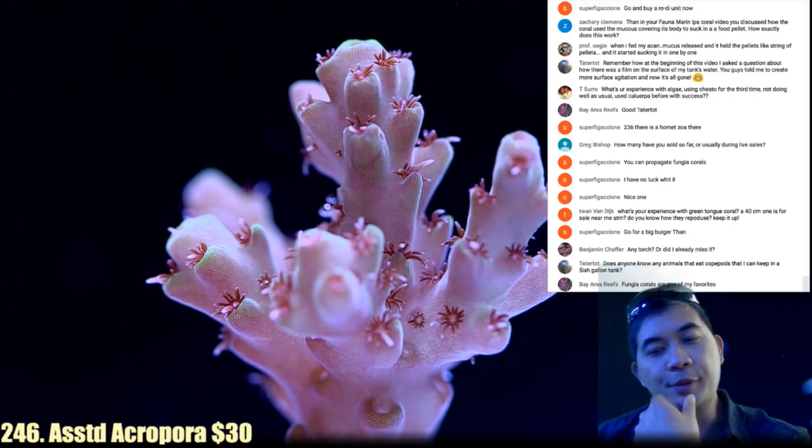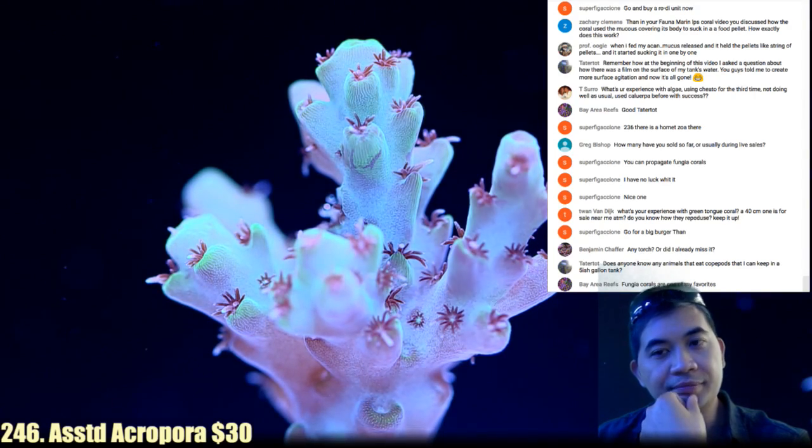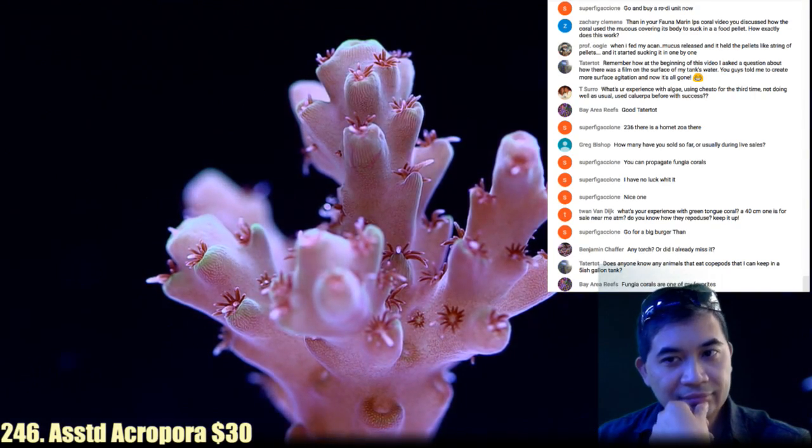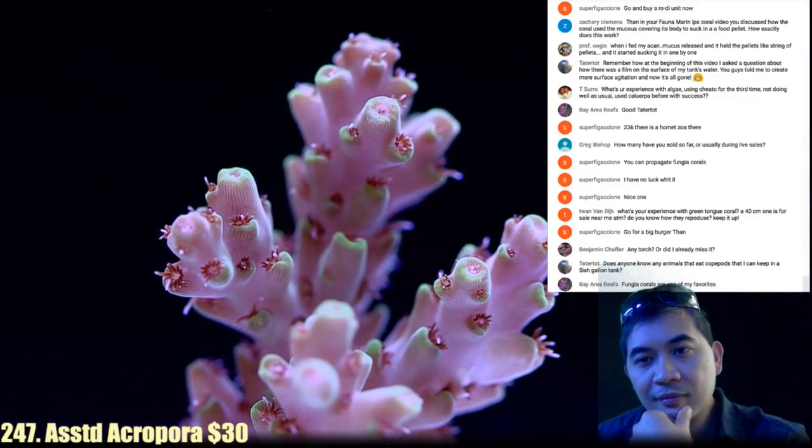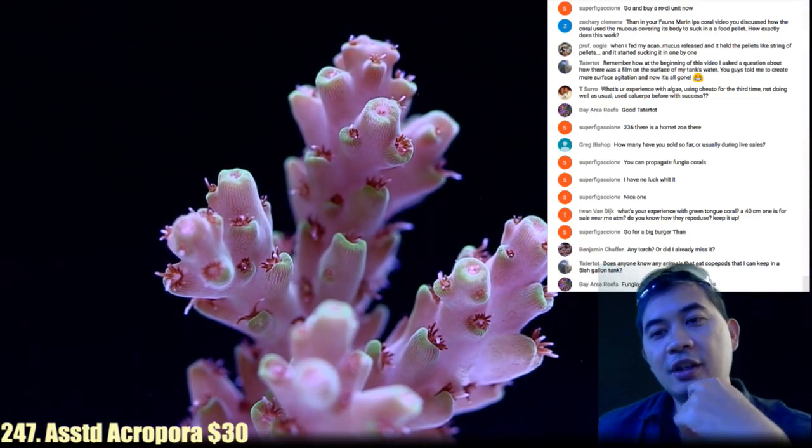Interesting fluorescence on this one. So it looks pink and it fluoresces green. This looks like another one, kind of similar.